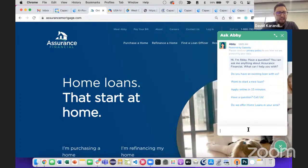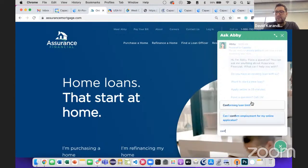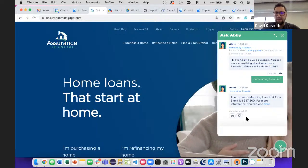So you could ask a question like, I want to know, what is the conforming loan limit? And you'll notice as I start typing, we do autocomplete. So we can actually direct you toward the questions that Capacity knows how to answer, and it comes back instantly with a response.